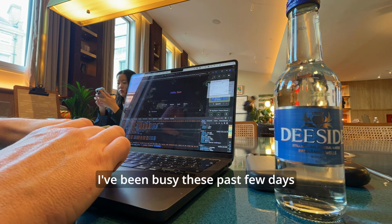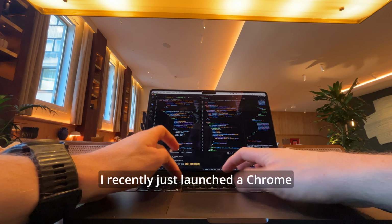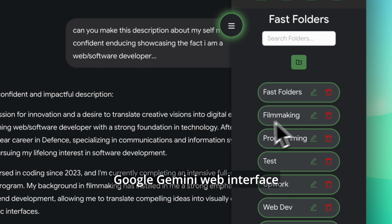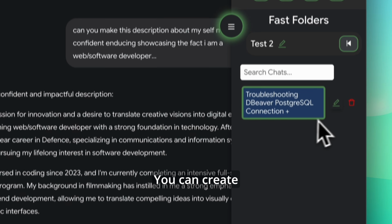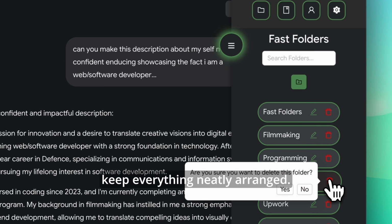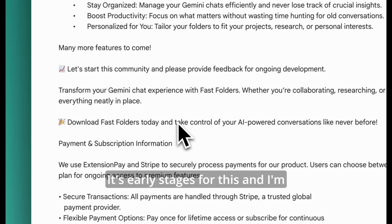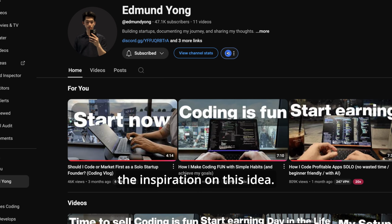I've been busy these past few days working on a project, and I've got some updates to share with you. I recently launched a Chrome extension project of mine, Fast Folders. It's a powerful Chrome extension for the Google Gemini web interface that lets you organize and access your chats instantly. You can create folders, store conversations, search for specific chats and folders, and keep everything neatly arranged. If you would like to test it, it's available now in the Chrome Web Store. It's early stages for this, and I'm improving features on a weekly basis. Thanks to Edmund Yong for the inspiration on this idea.